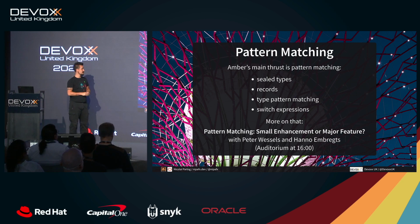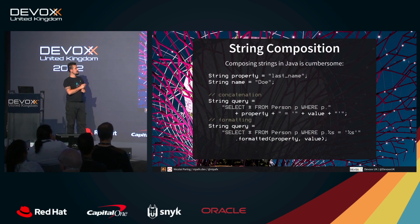So there's a presentation, I think, in just like 3 hours and a bit by Peter Wessels and Hanno Embrechts. So by Peter and Hanno. If you want to know more about pattern matching, go to their talk. I'm sure they're going to do a good job explaining what all that is all about. And that frees me up to talk about something else.